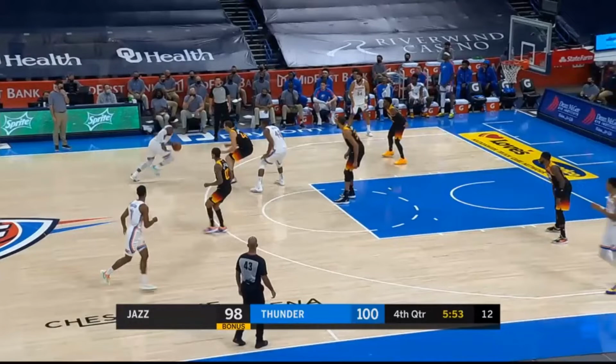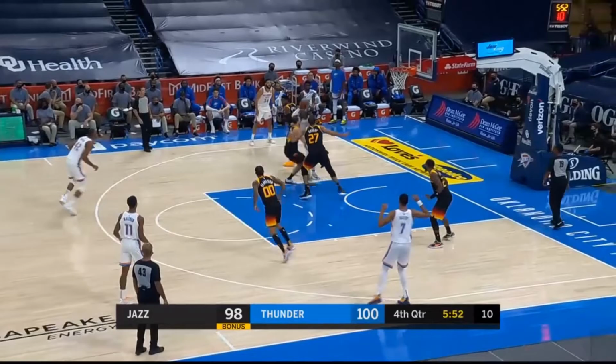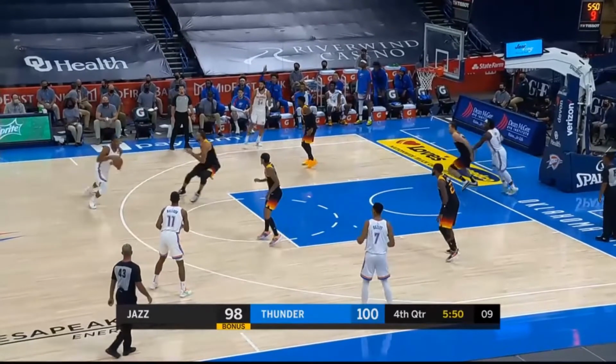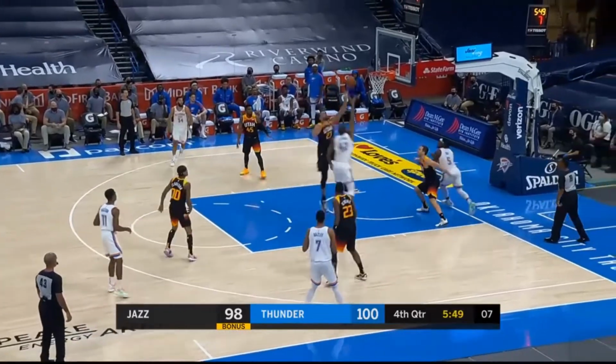Gobert cuts off the drive from Dort, and Dort takes him deep into the paint before kicking it out to the pop man Horford. So Gobert is being asked to do a lot here, as he had to protect the basket, and now he has to recover to the perimeter. On top of all of that, Horford decides to pump fake and drive rather than to shoot, so Gobert once again has to reverse course, and he looks pretty awkward here, but it's really effective defense as Horford misses the difficult running layup attempt.